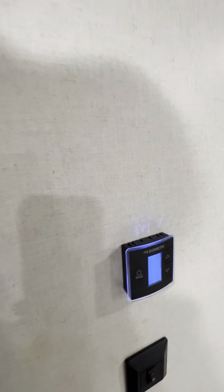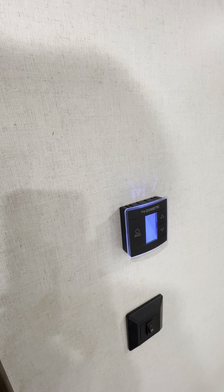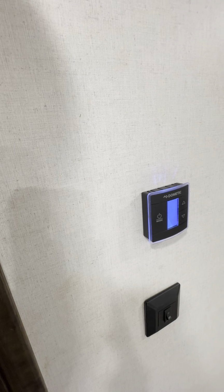I believe this one, if I remember right, the thermostats are kind of generic. Some of them will say furnace and air conditioner. That is going to run strictly the air conditioner, I believe, on this one. You'll have another thermostat throughout the camper to run the actual furnace.